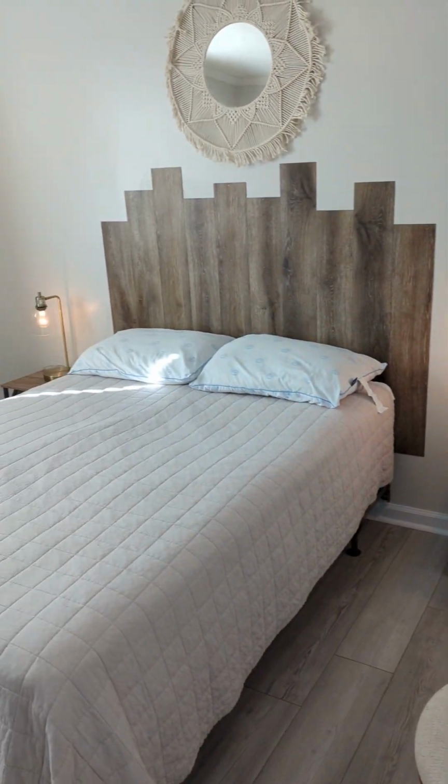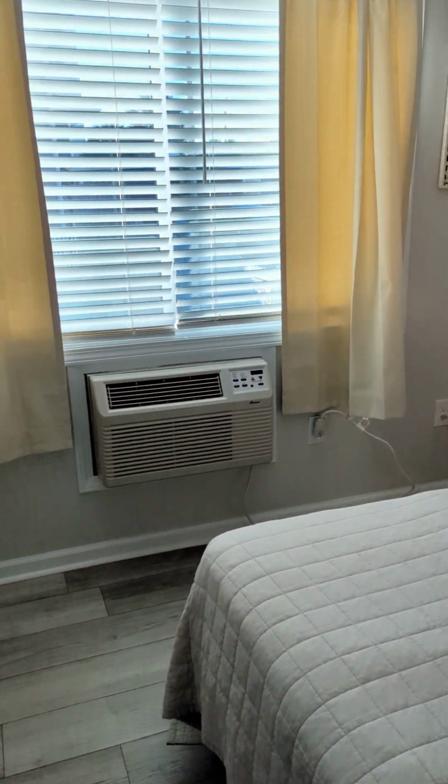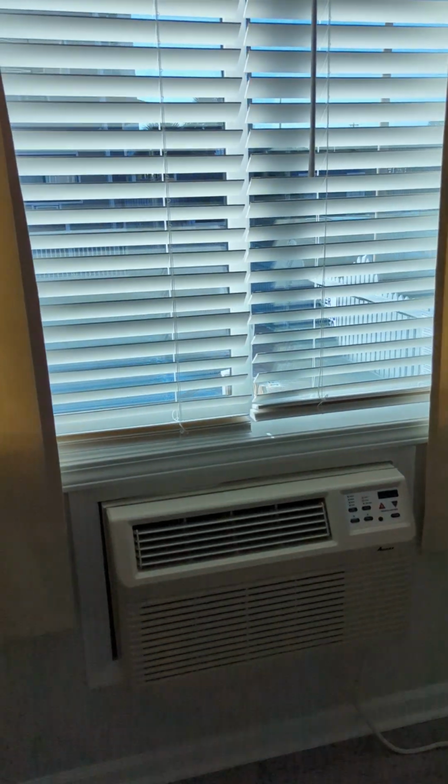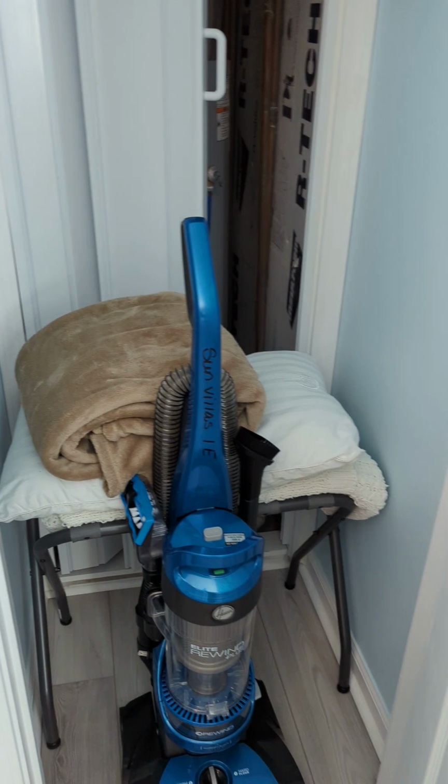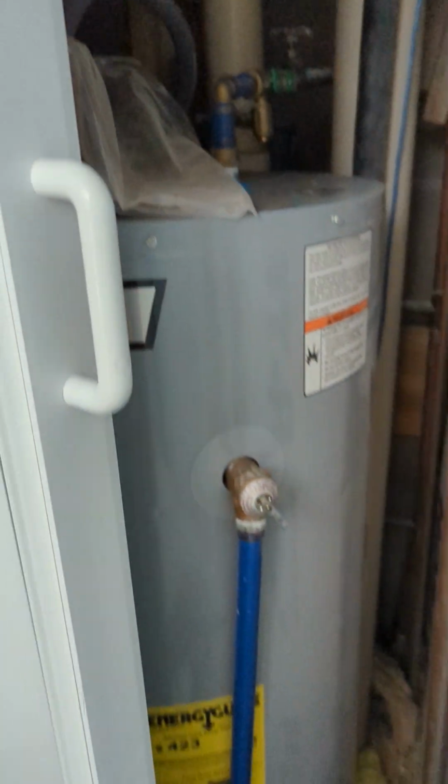Here's the second bedroom. It's going to be pretty similar to the other one. It's a little bit smaller, this one. So the other one, I guess, would be the owner's suite. Again, it's got the air conditioning in the wall. This looks out to the pool. Let me see if I can show the pool from here. Nope, it's not looking through the window for me. So you'll have to trust me, there's a pool out there. It does have a closet. And the water heater, as you can see, is back there in that void.